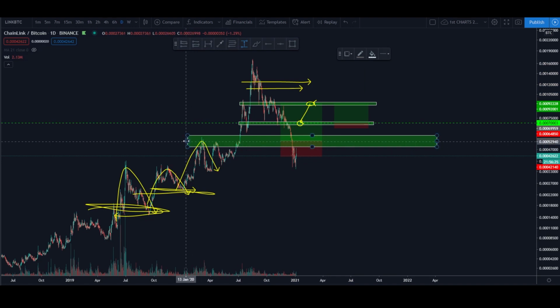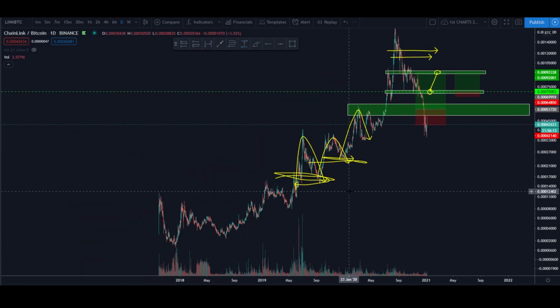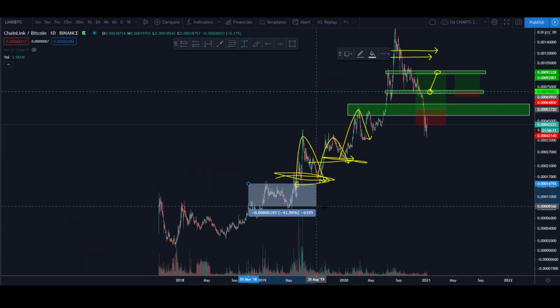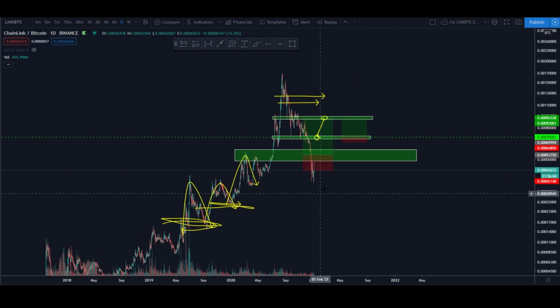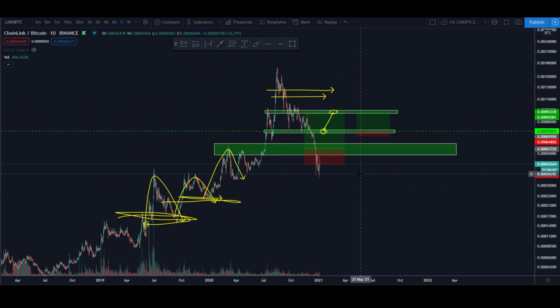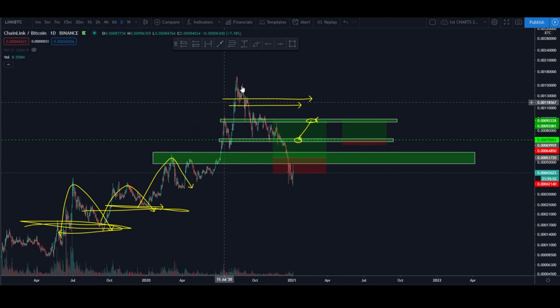If you look at it all the time until now, we only had 30% or 40% pullbacks, or sometimes even 50. You can see 30%, 40% up there, about 50 to 60% here, which would be perfect for this area. Even further back in the past, the average rate for a pullback on Link was around 40 to 50%. As you can see, this trade got wrecked and we pulled back almost 80% from the top down to the bottom. In a sense, this looks real bad.